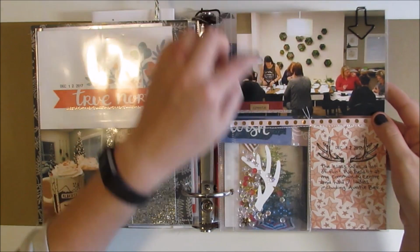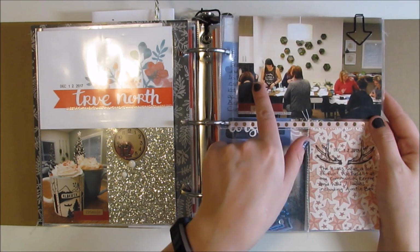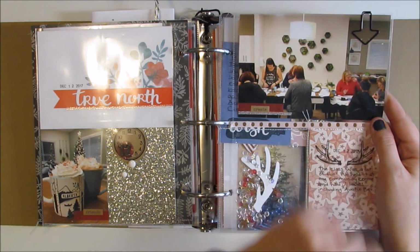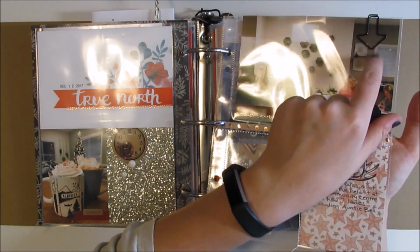Here is a picture of myself teaching, and there's a bunch of people here that took our card class. Susie was teaching as well, so it was a really fun time. I just added that paper clip up there.